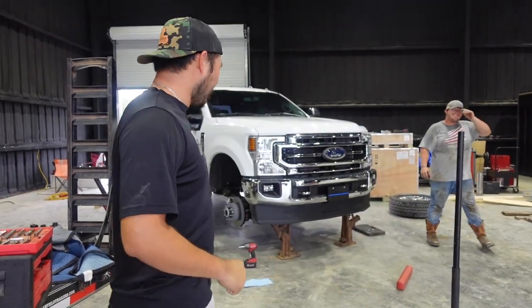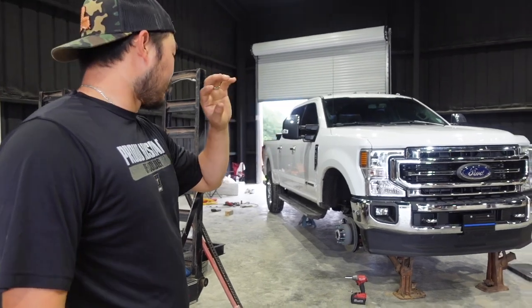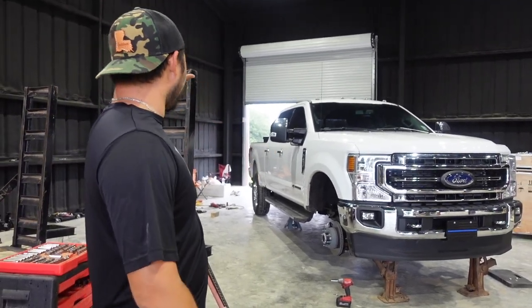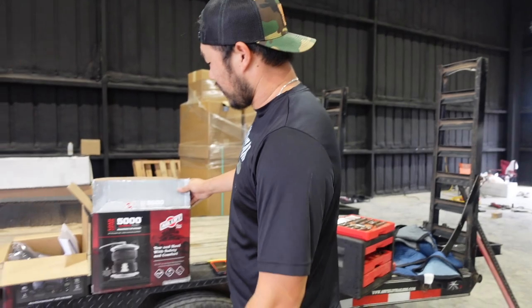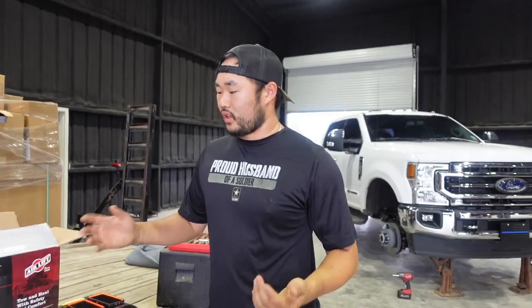All right, so now it's the next day. We got the back end put in, working on the front end. So while Trevor's helping me out with the front end, I'm gonna be putting the back end on. We're gonna be putting the Load Lift 5000 Ultimate Plus Series with the Wireless One. Really great kit right there.